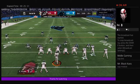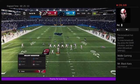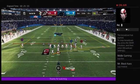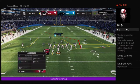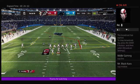About set to begin their next drive. The Falcons offense at the line. It's a tie football game here. What do you think, Charles, the message was at halftime? Well, I think that they probably just looked at things and said, we're fortunate that this is a tie game.